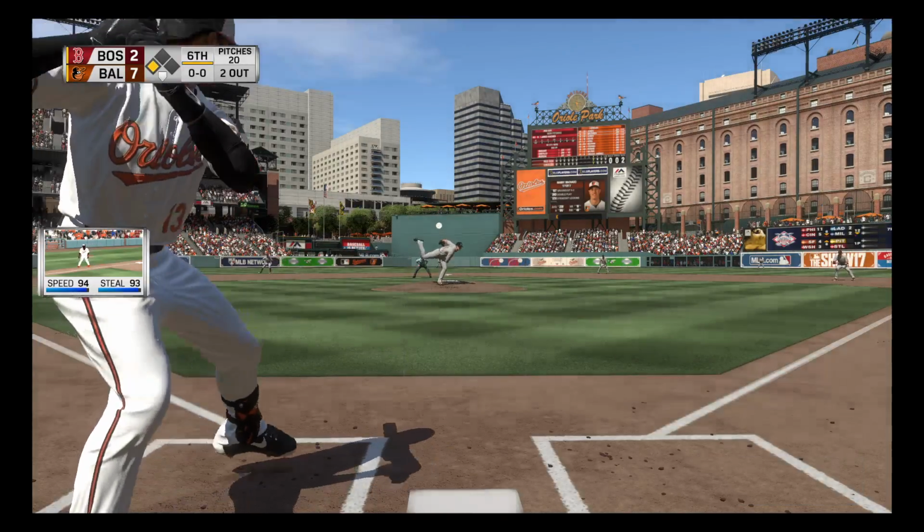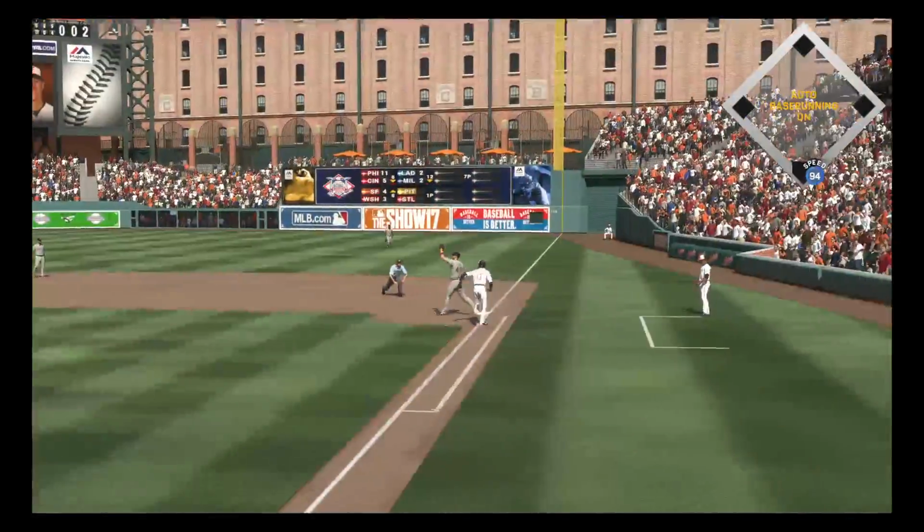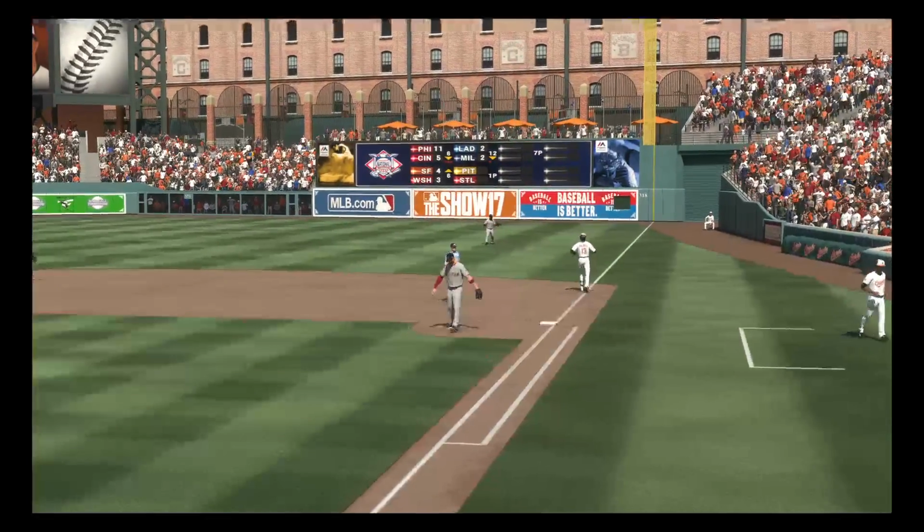Here's Manny Machado now. He grounds it sharply to third. There's Sandoval. Throw on to first, and an important pitch there as they get out of the inning.